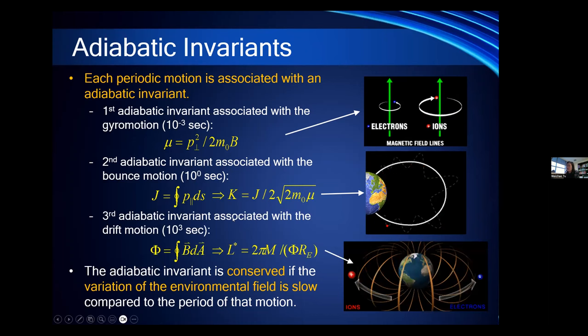And the third adiabatic invariant is defined for the drift motion around the Earth. Basically, you can look at this equation. It is just the total magnetic flux enclosed by this drift shell. And based on that, we can define this L parameter, which I talked about a little earlier. The L is related to the third invariant. And in a dipole field, this L would reduce to the radial distance from the Earth's equator.